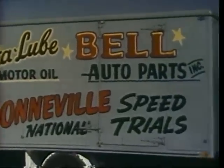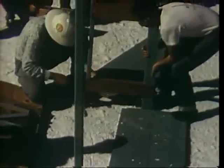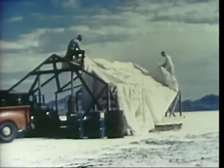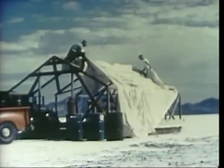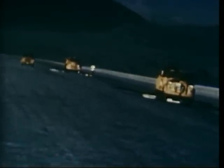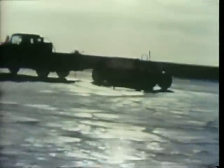Several companies transported their facilities right out to the Salt for the convenience of the participants. Bell Auto Parts assembled a speed shop right on the Salt. And Firestone set up a tent to service the special Bonneville tires that the high-speed cars ran. The condition of the course each year depended largely upon the weather of the previous winter and spring. Under some conditions, a hard, rough crust would form, and the Utah State Highway Department would supply the equipment needed to drag and prepare the course. At times, this work would go on all night so as not to delay the schedule of the meet.